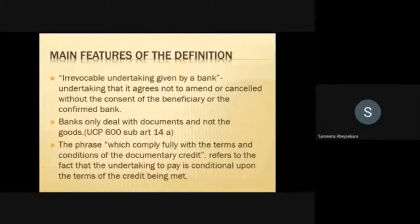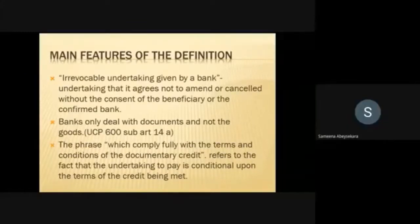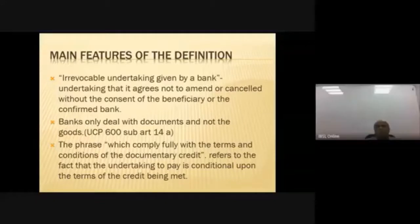Consent of all the parties. Without the consent of the parties, you can't amend or cancel an irrevocable instrument.